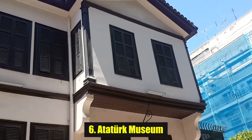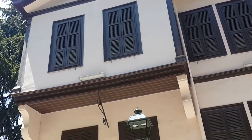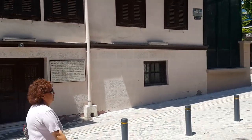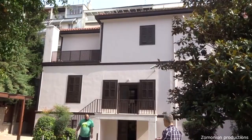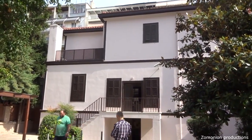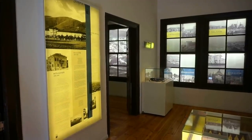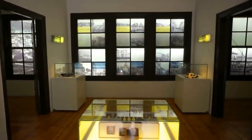Number 6. Atatürk Museum. In 1881, Mustafa Kemal Atatürk, the man who would become the founder and leader of the modern secular Turkish state, was born at this 3-story house on Apostolou Pavlou Street, now incorporated into the Turkish consulate. In 1935, Thessaloniki gave the building to the Turkish state to turn into a museum about his life and career.